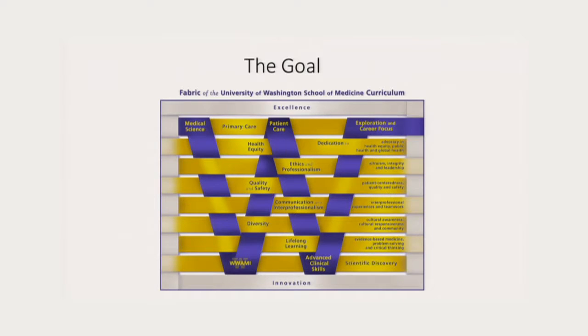We have WWAMI down here at the bottom. Patient care is obviously a pillar. The advanced clinical skills, and then going on into this exploration and career focus. But as a student wanders through that W, they weave in and out of all the other things that we as a school hold dear. So things like primary care, health equity, ethics, lifelong learning, discovery.